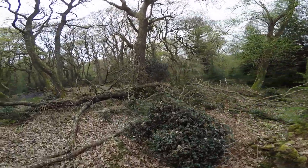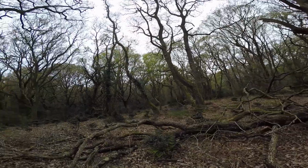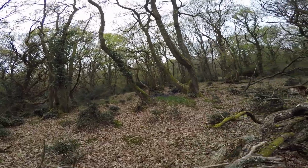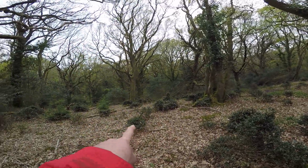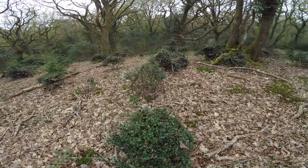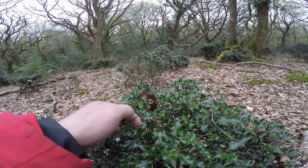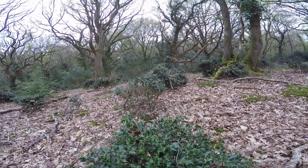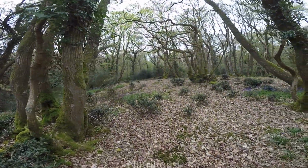Good one here. That's a branch out of the top of there. Nice bit of deadwood. Big stool here on the left, lots of deer damage. You can see how they're all chewed off, and if you look at it, looks like it's been eaten or chopped off with secateurs. This is deer getting hungry in the winter, because holly is very palatable, although quite hard work.